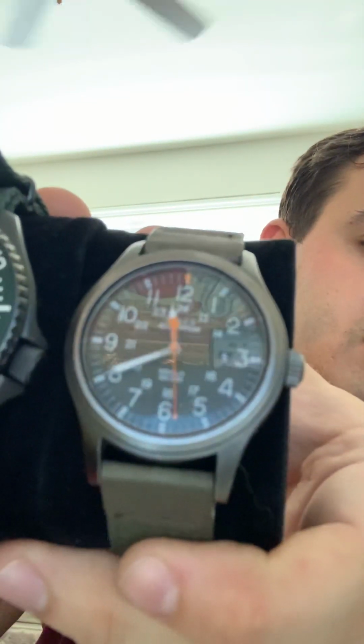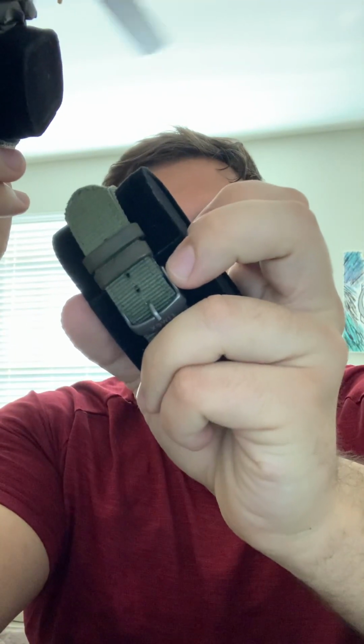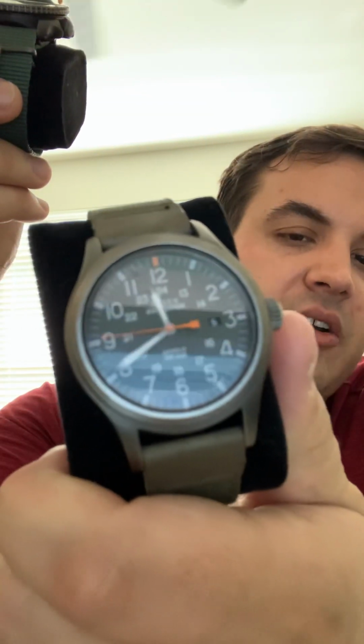This watch is a Timex Expedition Indiglo WR50M. I got this watch because I kind of fell in love with that field watch, that kind of military-esque watch. And you see it's got that orange second hand and the indices over the 12. It's got an olive band, very military decision. Okay, very inexpensive watch, but it's actually not that inexpensive.